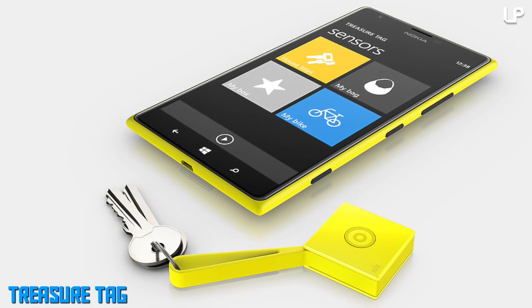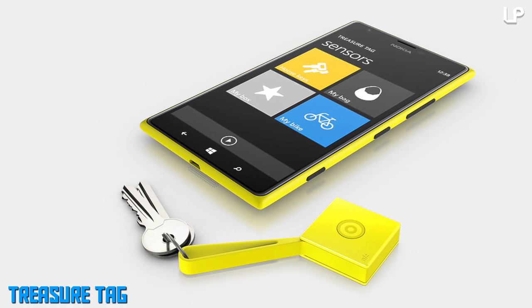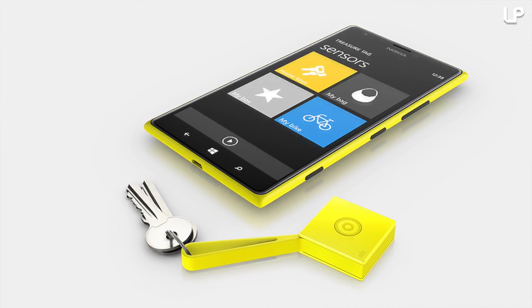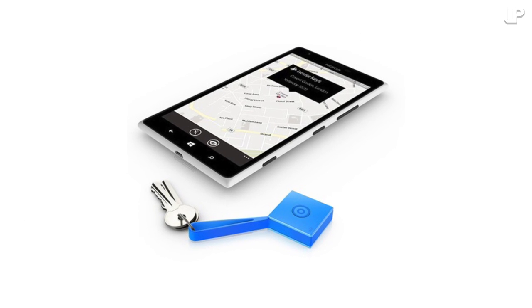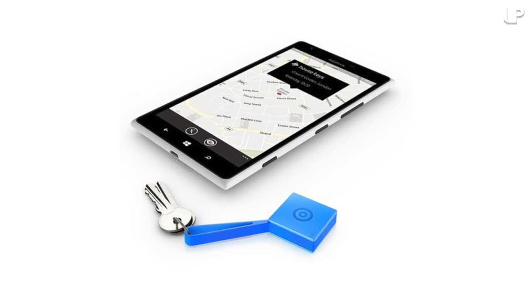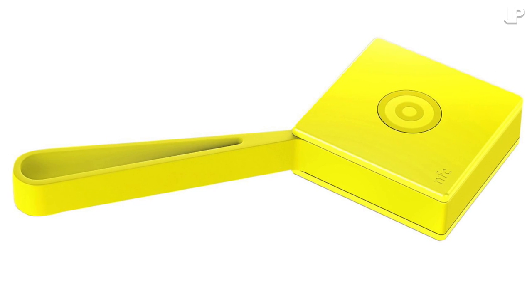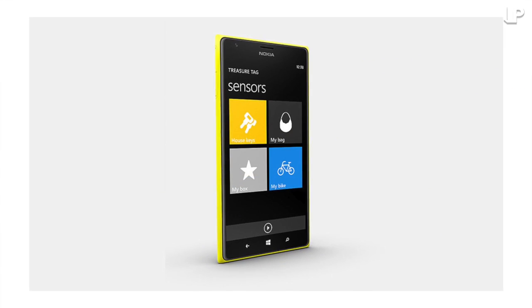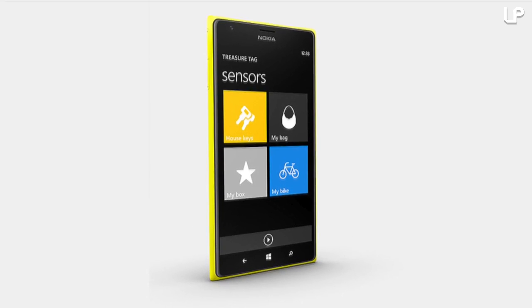Number 7. Treasure Tag. The Nokia Treasure Tag is a Bluetooth-enabled plastic tag that is a great addition to any traveler's arsenal. It sends a warning signal when you're about to leave an item behind and can be used to track lost items using location services through a smartphone app. It sells for $10 and will last for up to 6 months on a standard 2032 watch battery. It is recommended for use with Microsoft phones and software for best results.